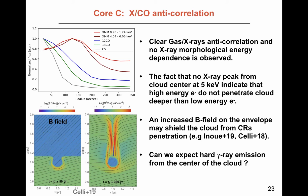And the fact that there are no X-rays from the center of the cloud at 5 keV, where absorption from the cloud should not play a role, maybe means that there are no high energy electrons that can penetrate the cloud deeper than the low energy electrons. The penetration of the clouds, the diffusion, is energy dependent, so high energy particles should reach deeper into the cloud. But this is not the case that we see here. And this is maybe related to an increased magnetic field enveloping the cloud.